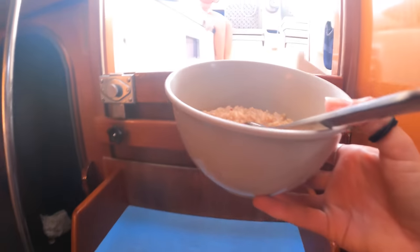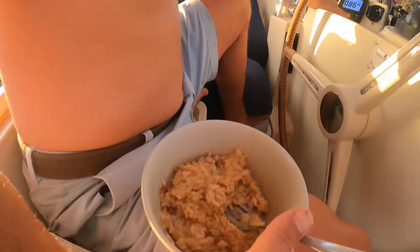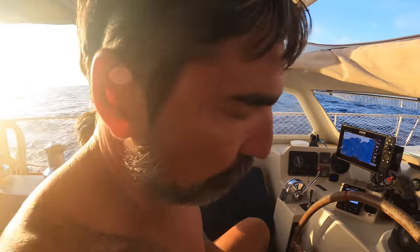Lots of Parmesan. Not Parmesan. Oh, it is good. It's hot, guys. It's going to be very hot. Oh my gosh. Is it okay? It is really good. Thank you, Gaza.